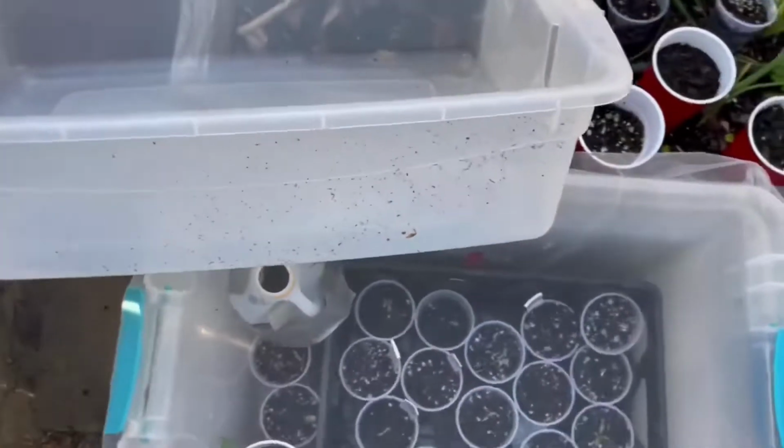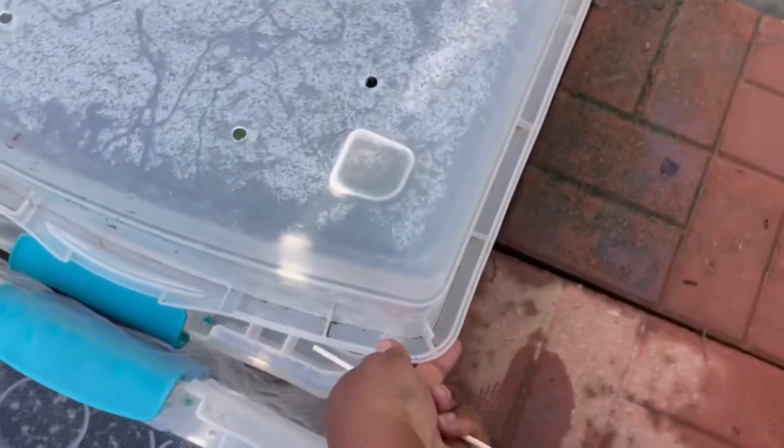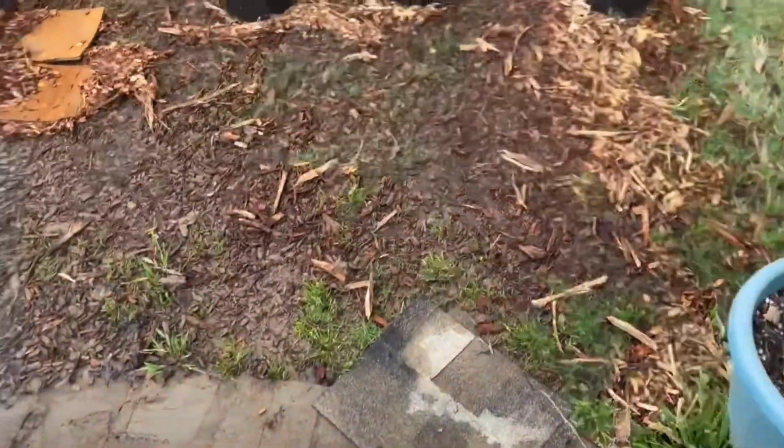All right, this is some of my winter sown stuff that we up-potted, because unbeknownst to me, I did not know that this yard was going to flood like it did.